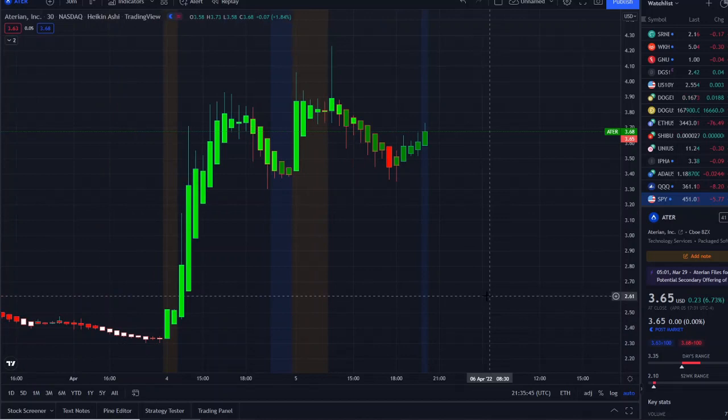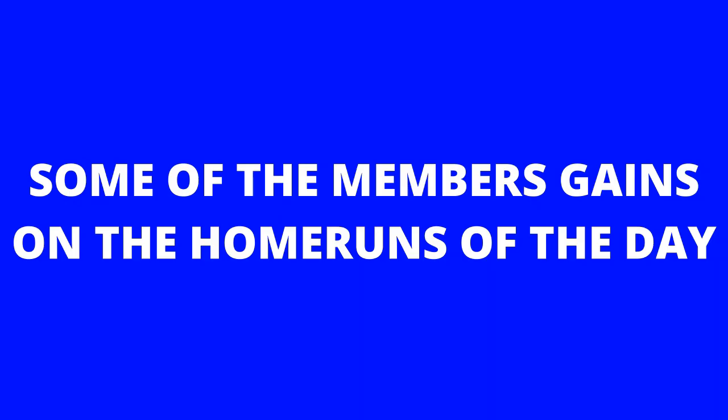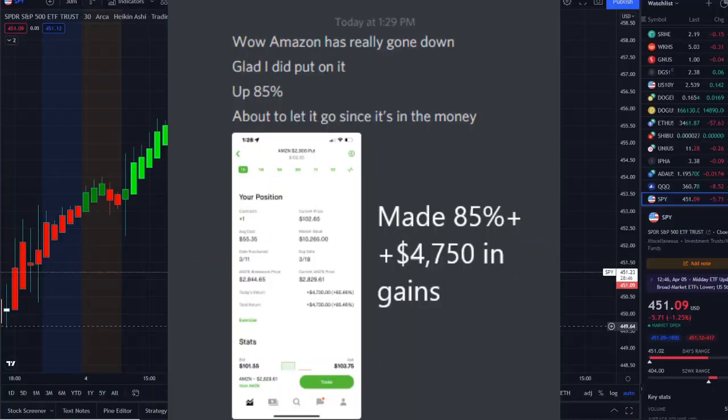So in today's video, we're going to break down some key levels here with ATER. You're definitely going to want to stick around. But before we do, I want to share with you guys the stock I mentioned this morning over at the Discord. So the opportunities mentioned this morning turned out to give realistic expectations.